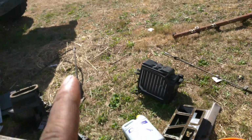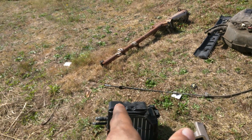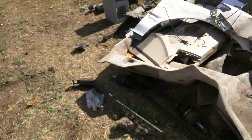We still have a good heater core here. So if anybody's looking, no, that's not a heater core, that's the AC condenser. That fan is bad. It was full of mouse shit.